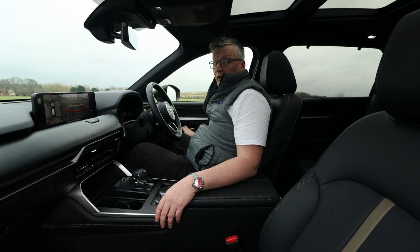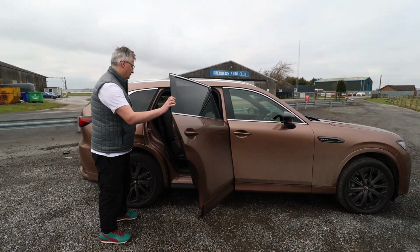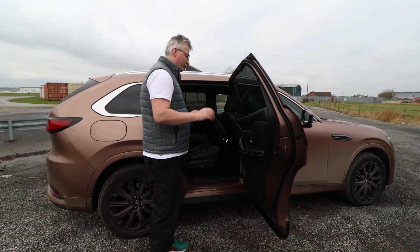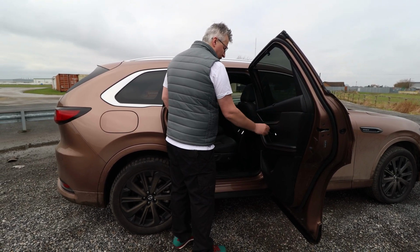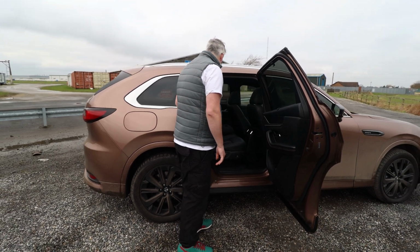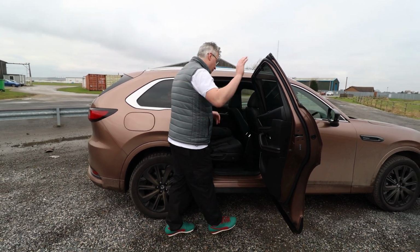Let's take a look in the second row. Look at the length of these doors. Wow, and they open to 90 degrees, perfect for access. We've even got blinds, soft touches once again, premium materials throughout. Decent door pockets on the front and rear doors too. Look at that for a seat. Bear in mind, this is a 7-seat configuration.